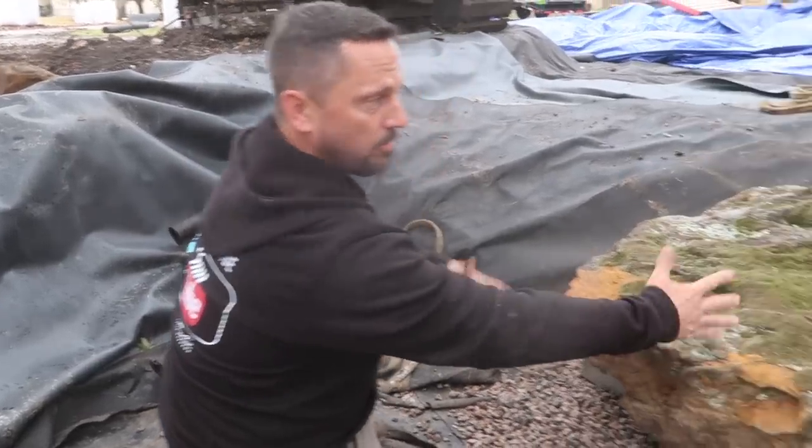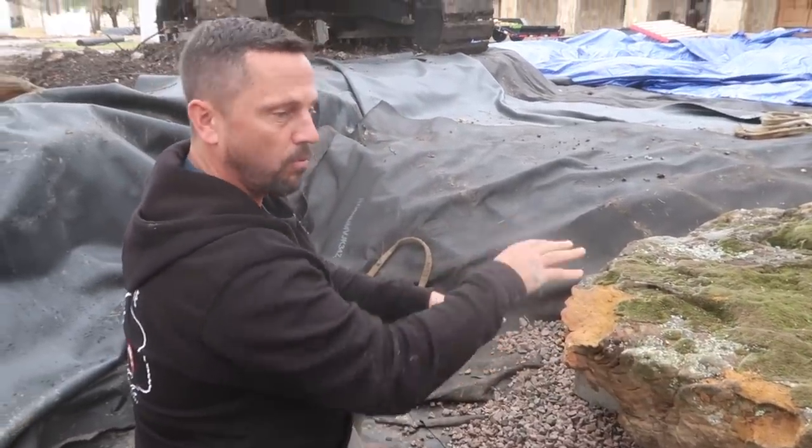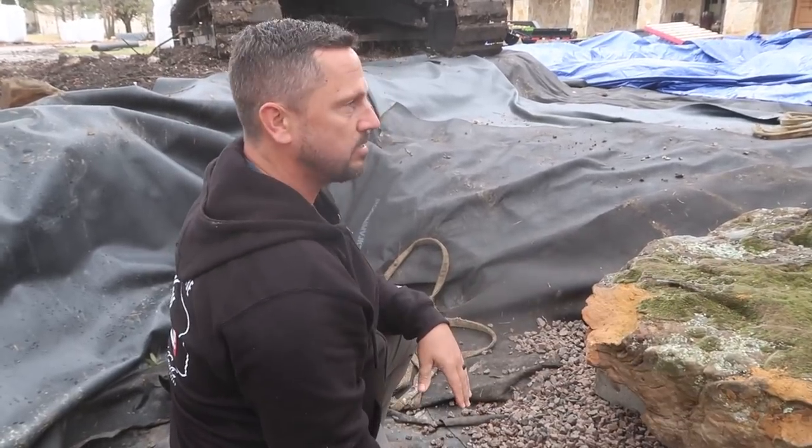I love this thing. There's so much character in this rock, and to be able to use it for the waterfall as well as framing these steps, it's going to be so cool.